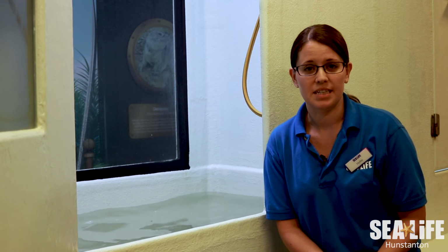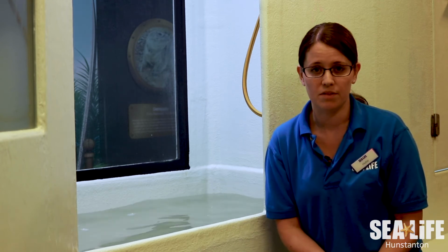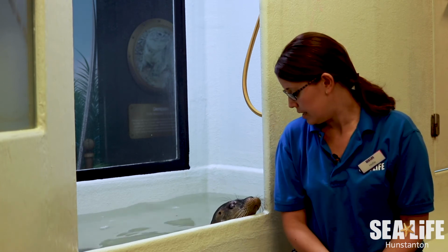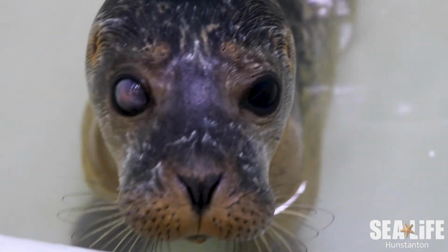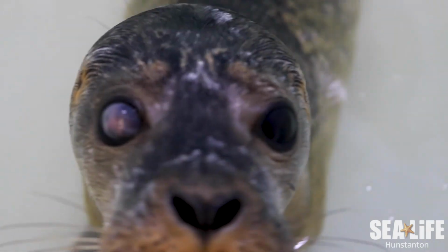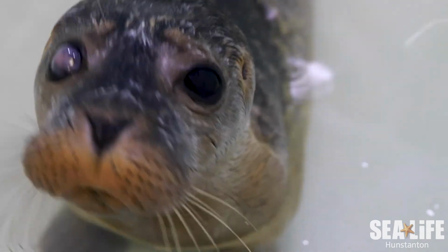Now Tony, if he comes to say hello, you'll notice has an eye problem. He was bitten by one of the adult seals out in the wash, and what that's done is punctured the eye and he has lost the sight, but that doesn't mean he won't be released. He's got perfectly good sight in his left eye and he's just starting to learn to catch his own fish. So you'll see when he's under the water, he's starting to chew those herring.